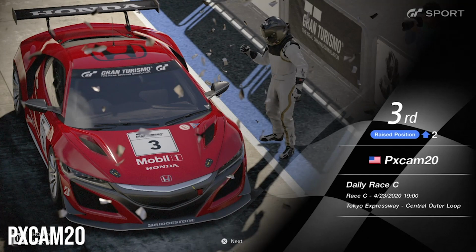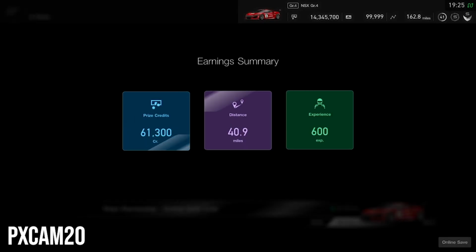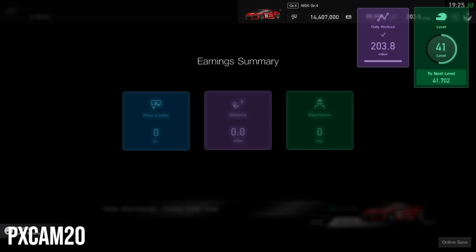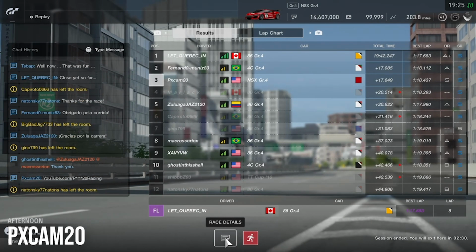So yeah, if you guys are running this race, try out the NSX, see if you like it. I mean, like I said, I really didn't like it at first, but over time it's been the go-to car for me on this race. It's just been the best performing car for me when doing these races.